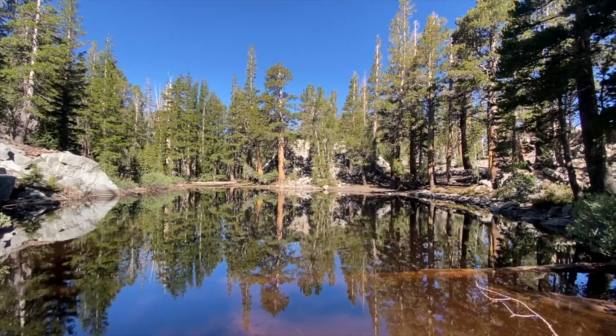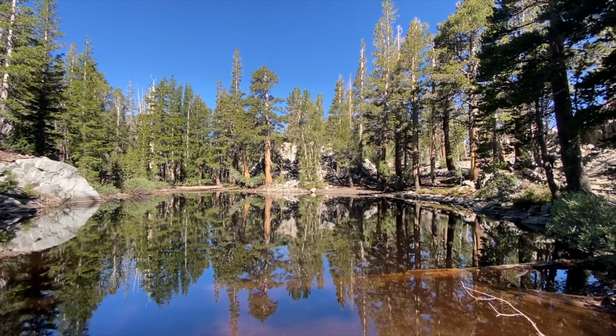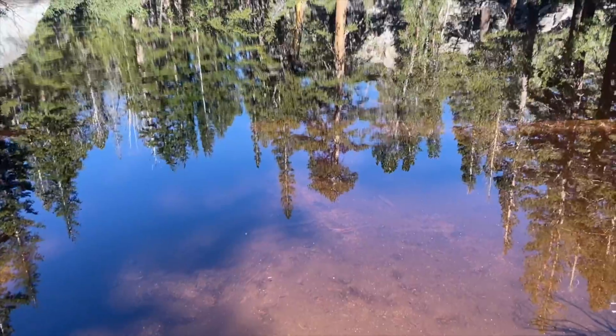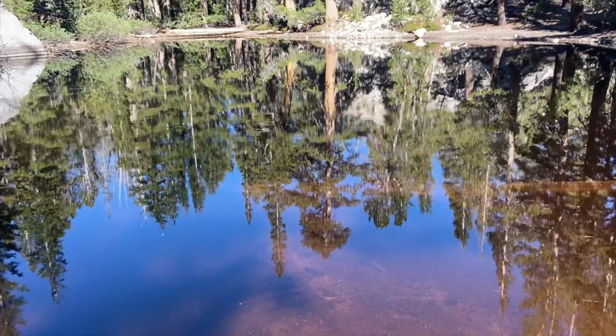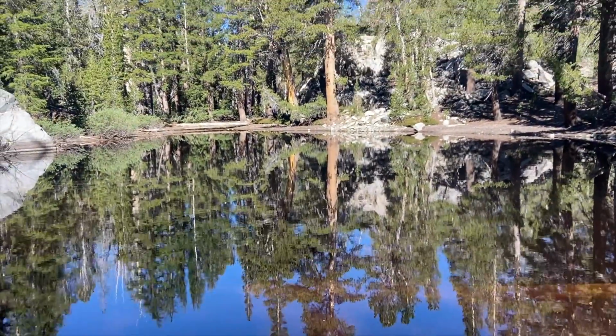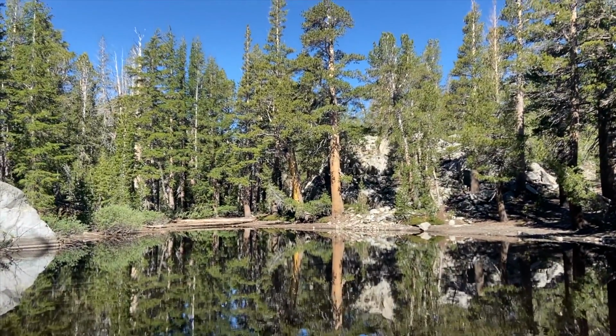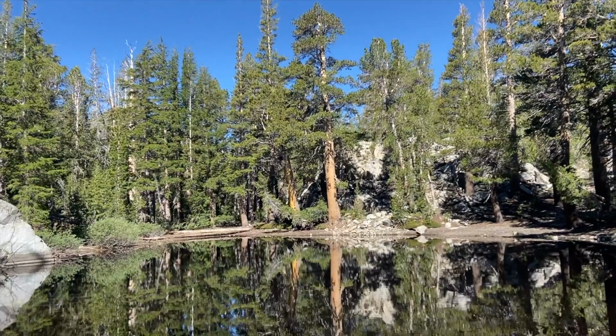The next thing you come across is this coffee-colored pond. This is being shot from the other end of the trail when you first see it. Don't drink any water from here. It doesn't look all that appetizing. It's just standing water. And there is a stream a little bit further up on your left with good flowing water to drink.